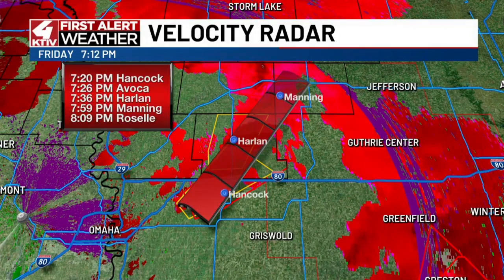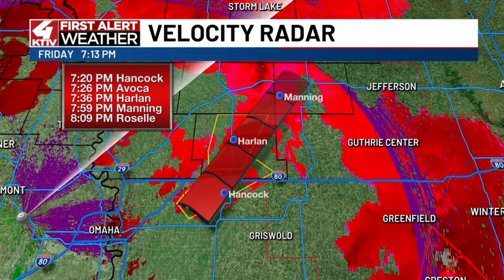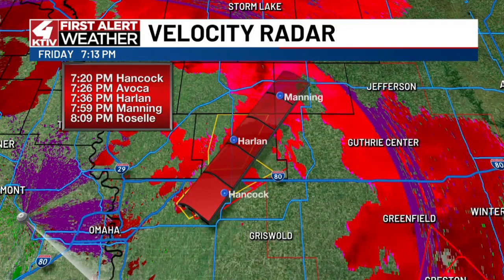There we have Hancock by about 7:20. We were talking about Avoca and Harlan. Harlan by about 7:36 is when this would be to you. Manning by about 7:59, and then Rosalie, that would happen by about 8:09 or so. So again, that cell moving really quickly at about 60 miles per hour.